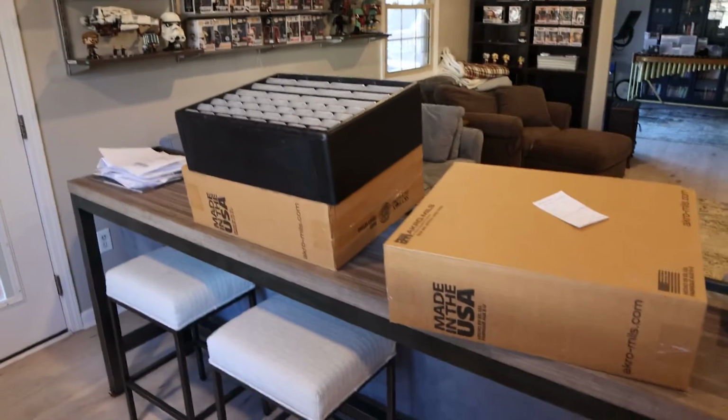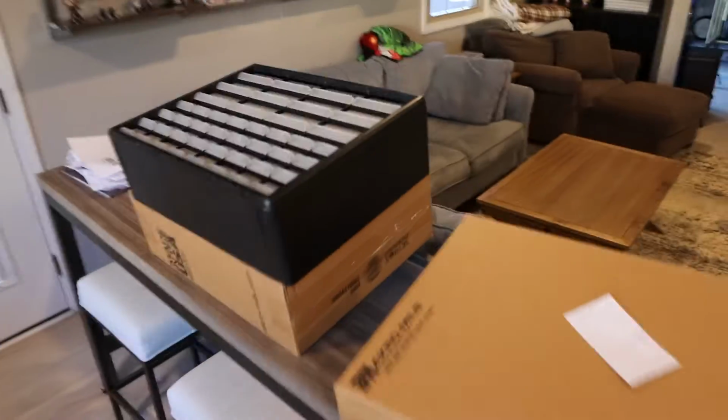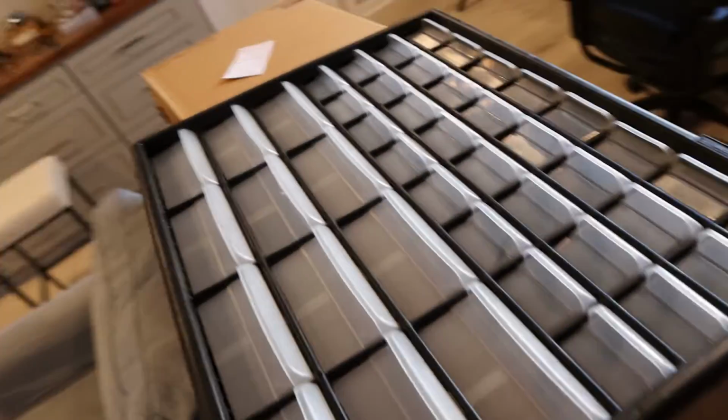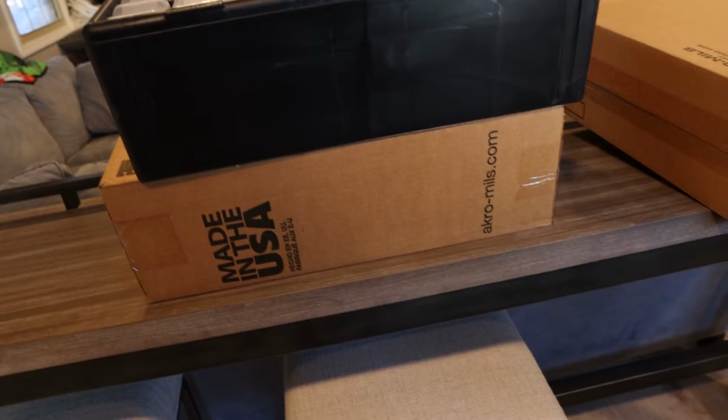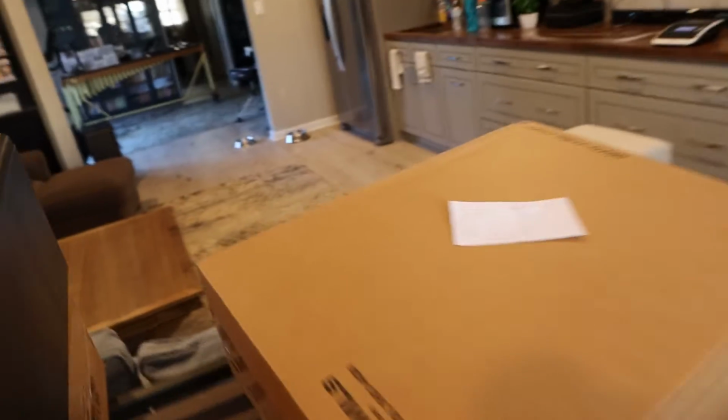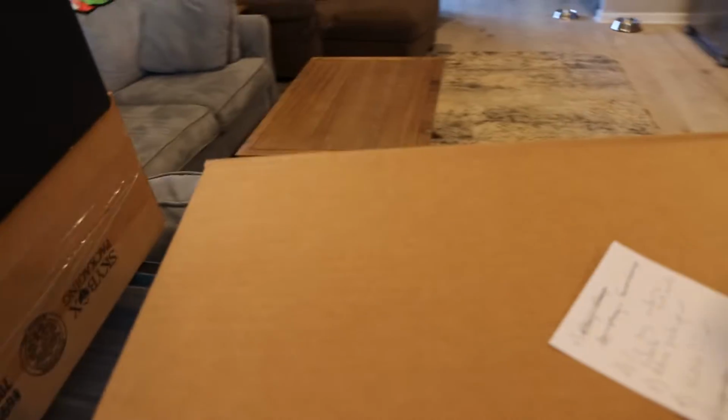Okay, bada bing, bada boom. This is a barely used half and half Akro-Mills, half small, half large. And these are two 24 drawer, large drawer units as well. Big shout out to my buddy in the lug that just was willing to sell these to me. That's gonna help a lot. We have a huge order coming in soon, and now we get to cross off the list.